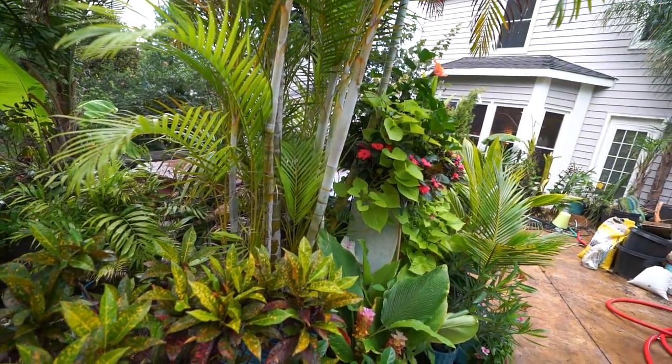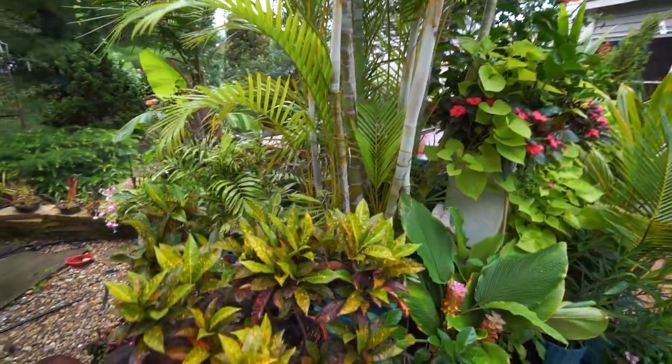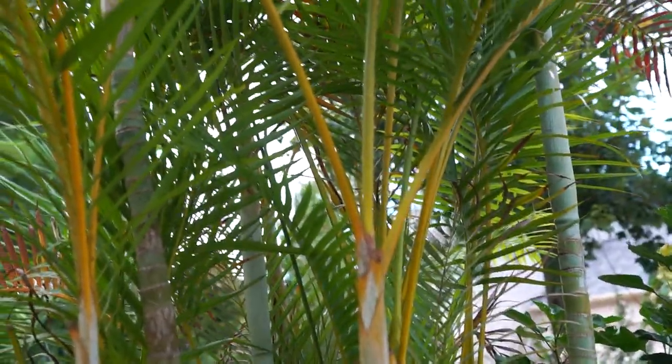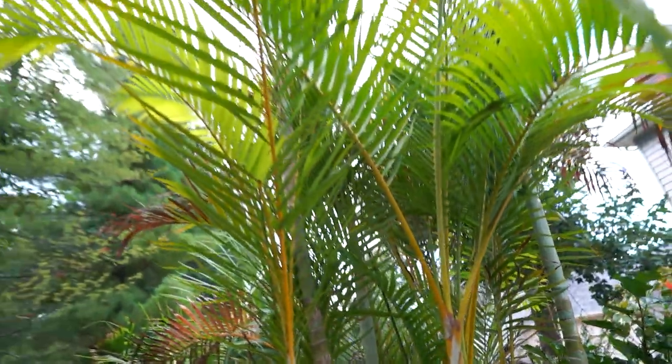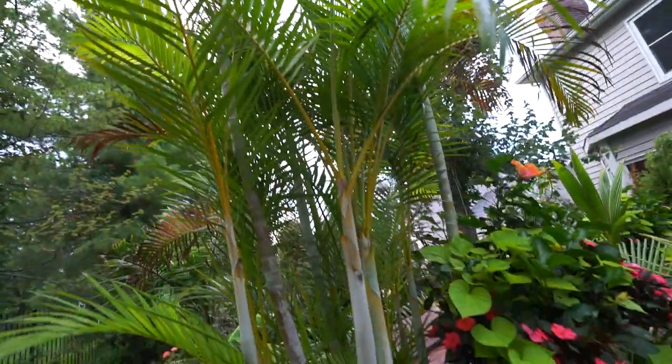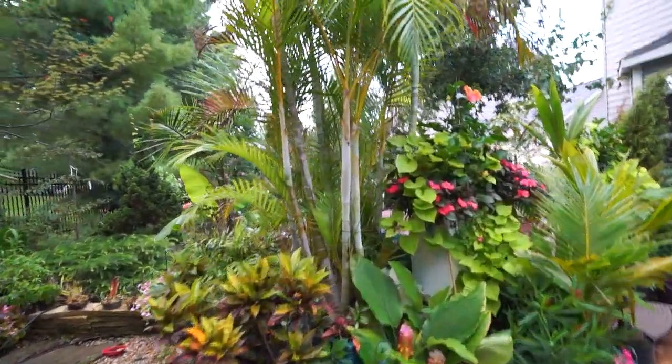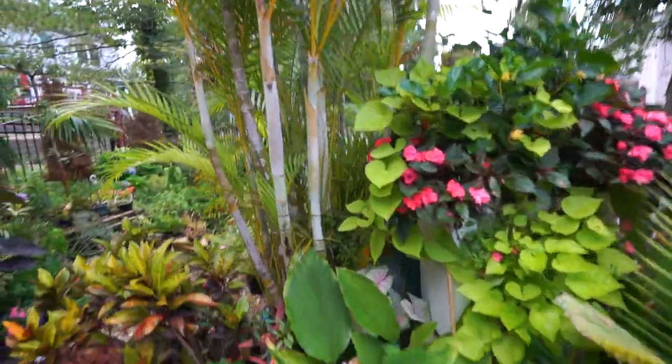I've forgotten how beautiful this is. It's a beautiful plant when it's green too, but when they get the full sun and you get all that color, it's a magnificent plant. It's gorgeous, with graceful, arching fronds. It just looks beautiful. One of my favorite palms that I think I've ever grown is this one right here. I love that areca palm.